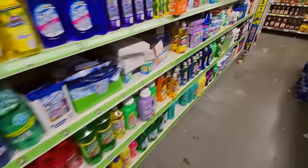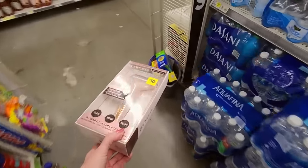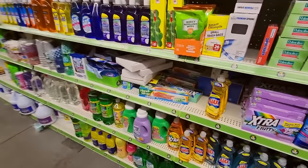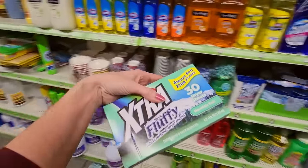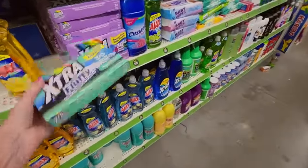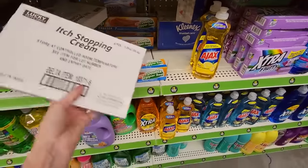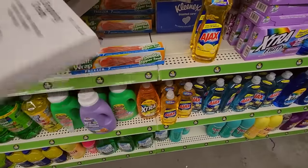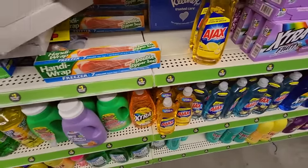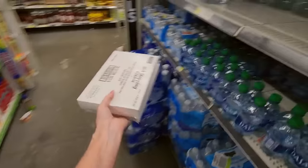Okay. This definitely does not go here. It's a flawless ice roller. That is not a dollar. It's not a basket, but it was the best thing I could find. Okay. Here's another extra fluffy. I'm losing my place on this aisle. No, this one's purple. This one's green. That's going up there anyway. Where's this? Itch stopping. This is stock but has not been put out yet. Somebody's going to come along and see this and think it's a dollar. It isn't.